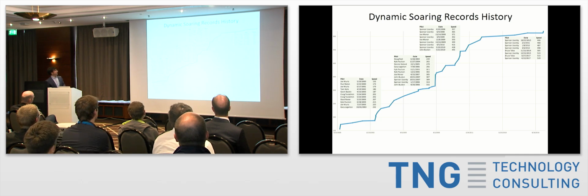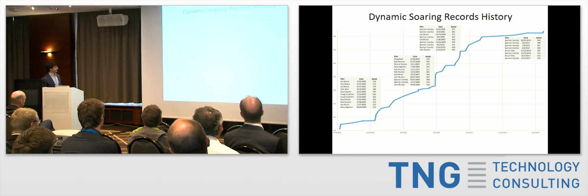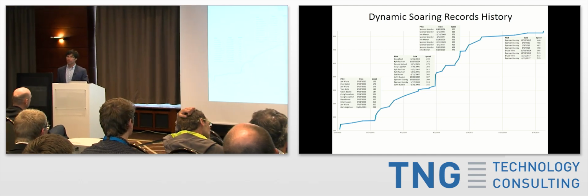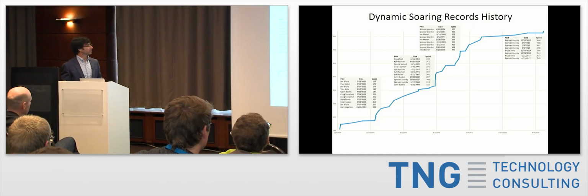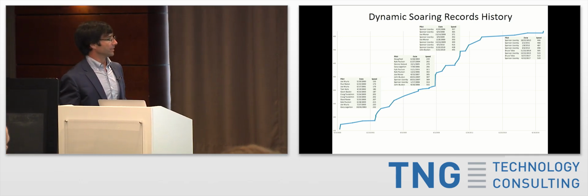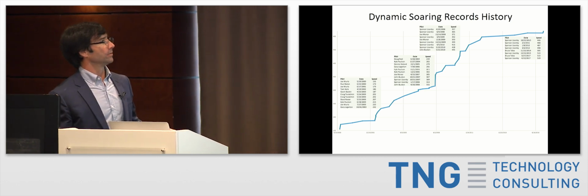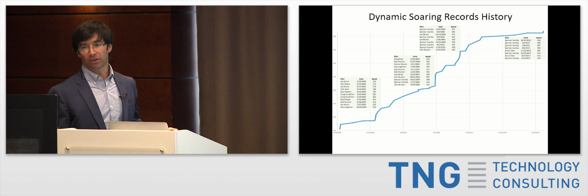I thought it interesting to look at the history of dynamic soaring speed records since the year 2000. That's when they really started keeping track of who had gone how fast. And you can see there's steep progress at some times and pretty slim progress at others. This near vertical climb here represents the new radar guns hitting the market.